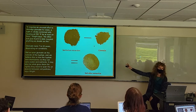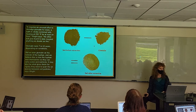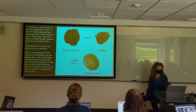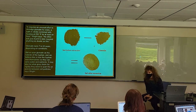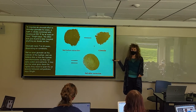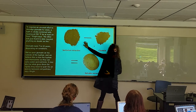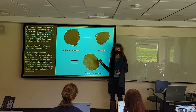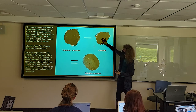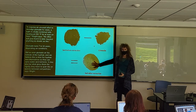But I just think that this image is so striking. So here it says, this is a quote from Sara Wright: "It requires unusual effort to dislodge glomalin for study. A bath of citrate combined with heating to 250 degrees Fahrenheit for at least an hour. No other soil group found to date required anything as drastic as this." So, I mean, this is an image produced for visual effect in a lecture like this. It's actually a little bit more subtle, but here's the soil before extraction. They bathe it in an acid and they heat it up so that they can actually break these compounds. It's a very intense procedure. And they pull the glomalin out. So this is this red, sticky protein. And then what's left is sand, basically.